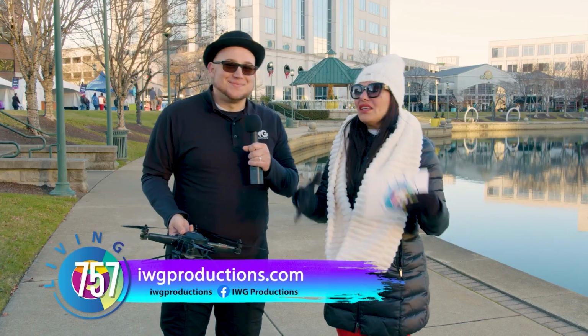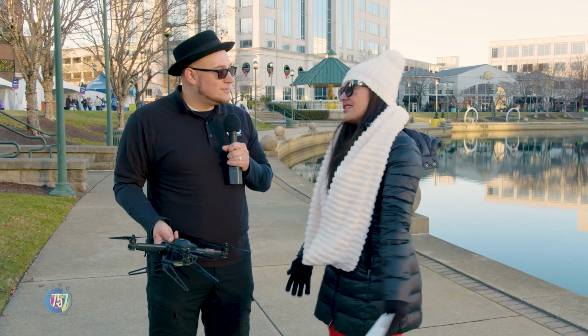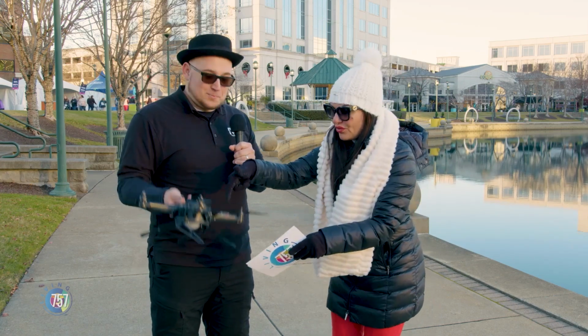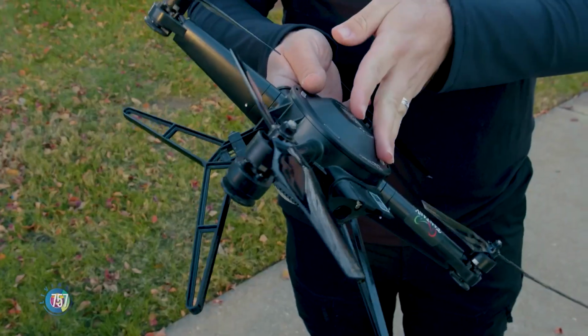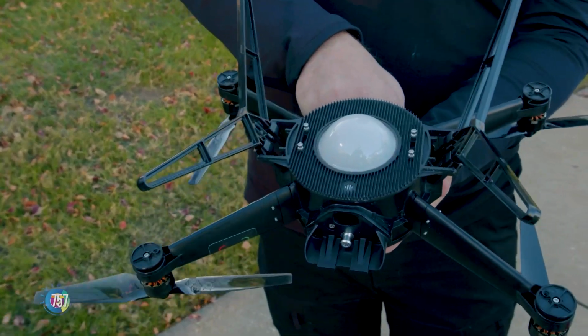I love it. Thank you so much, Jeffrey. So much information, so many questions that I could ask you, but time is flying. We have a drone right here that I want to ask you about really quick. What is the model of that one? This is called an X7. It can actually be seen from up to 7 miles away when it's flying.